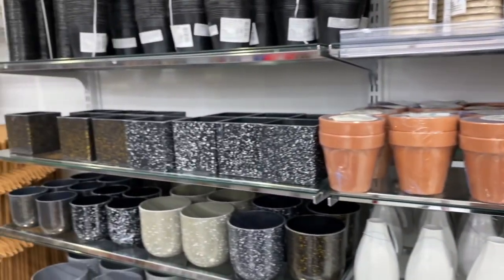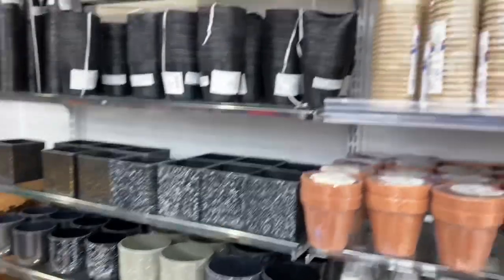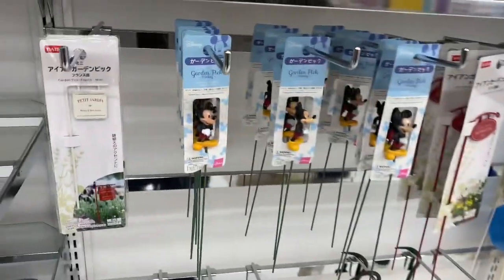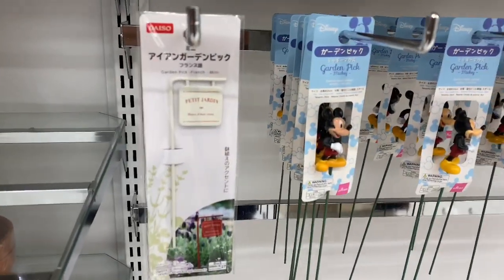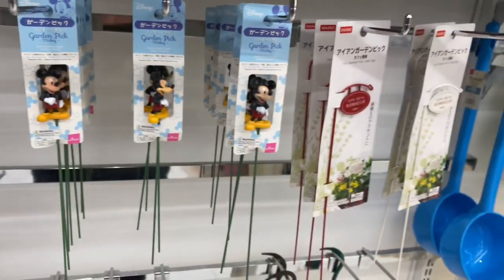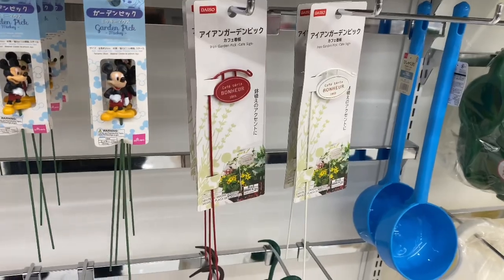And let's see. Let's look over here. Like these, very premium, very upscale. And again, everything starts at $1.50. And let's see. Oh, look at these little stakes. Oh my God, that's so funny. They have Mickey and Minnie, and of course they have the little farmhouse themed stakes as well. Very nice.